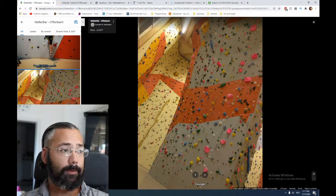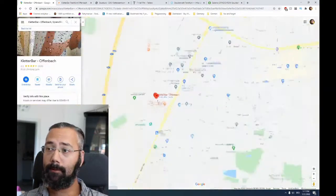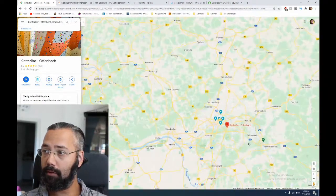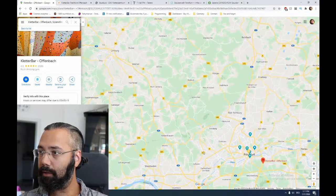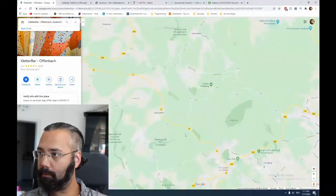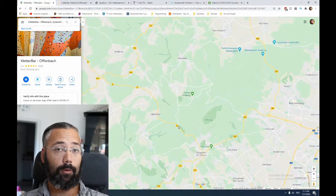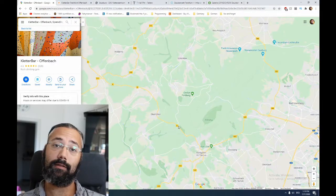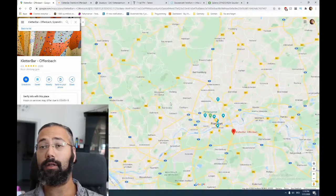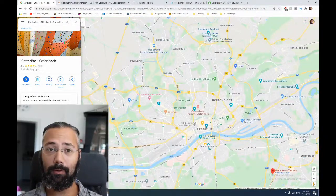That's it. Let me know if you know of any other places that are worthwhile to check out. Other than that, you can also climb outside, on real rocks, on the Taunus, which is somewhere around here. There's a climbing area you can go to. I hope this will help anyone who's traveling to Frankfurt and doesn't know where to climb, or someone who is interested in climbing in Frankfurt and didn't know these places exist.